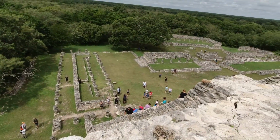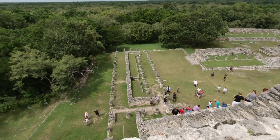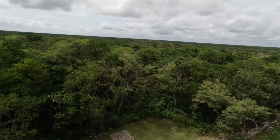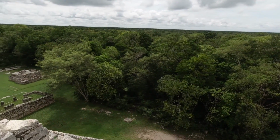From the temple you can see different positions of the land. For example, this is the south side. Here, north side. That way.